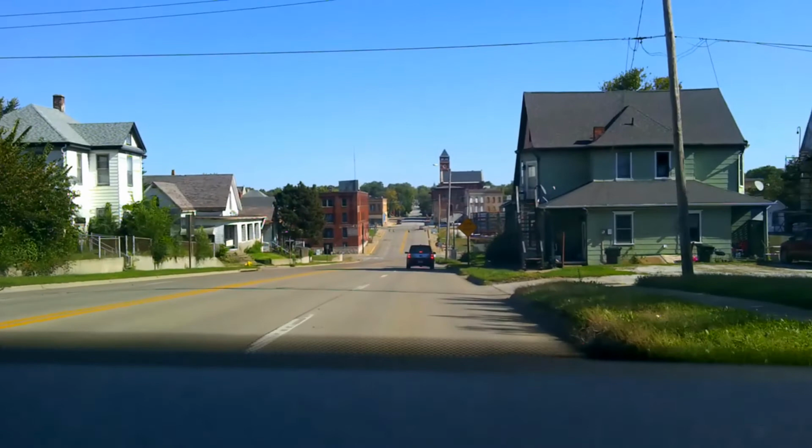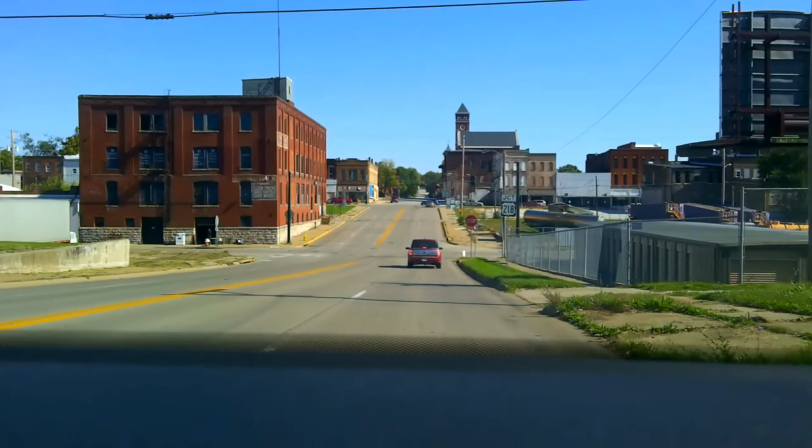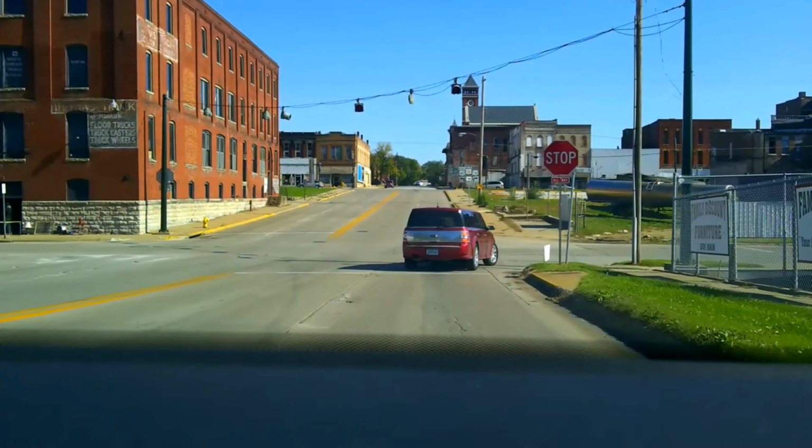Turn right onto Exchange Street. And like many of these older towns, the population has been in decline. Turn right onto Main Street. Which is it, Exchange or Main? Make up your mind. Main sounds better.